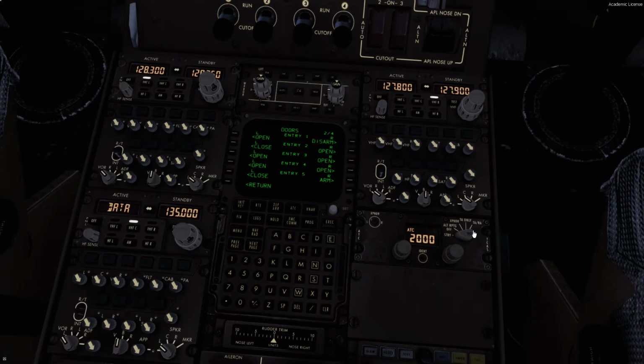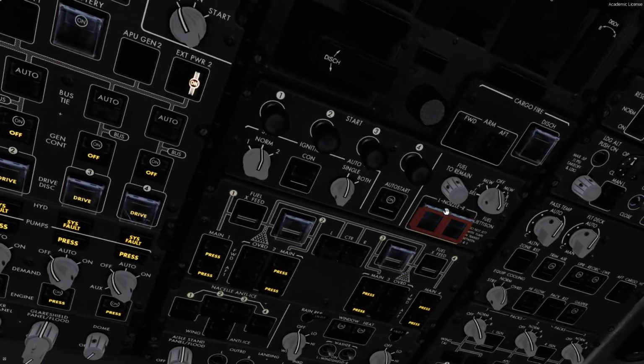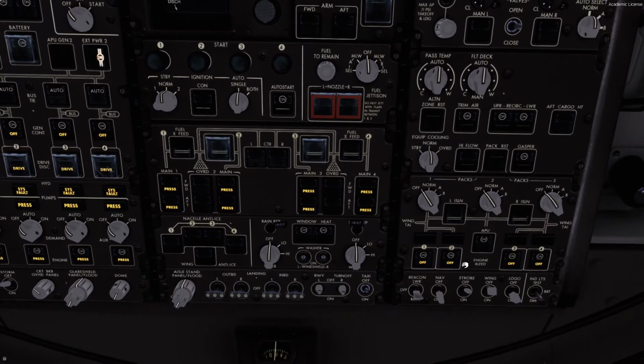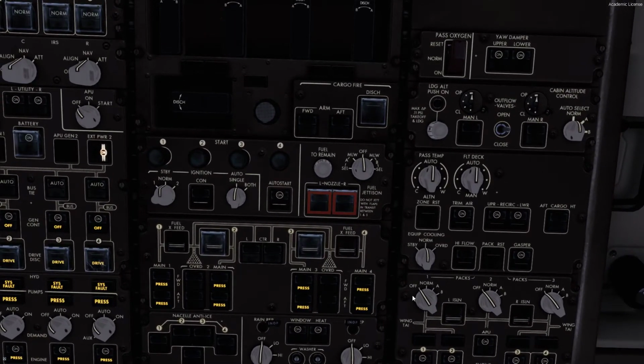So sorry about that. Everyone can see it. It's still quite day, so most people can see us. It'll be quite essential at night. So that's pretty much the overhead done until engine start.